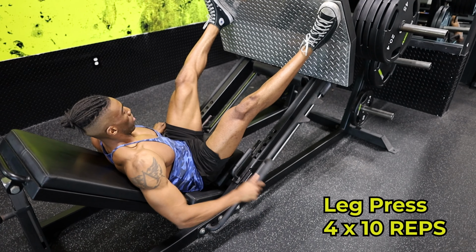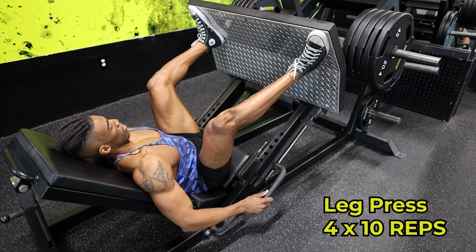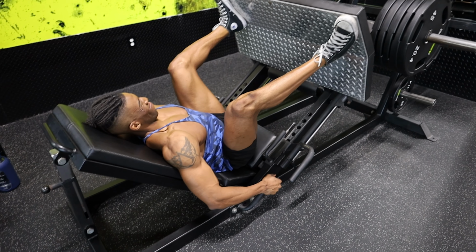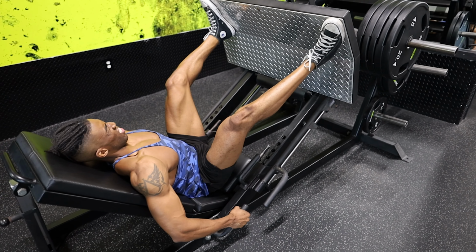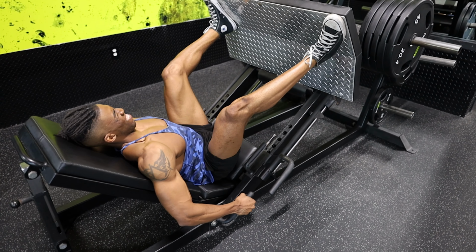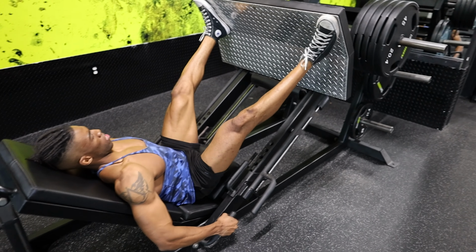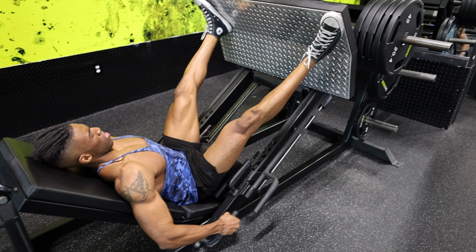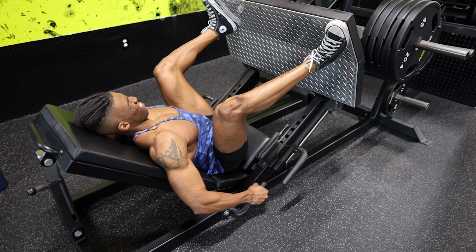All right, so what we're doing is just keeping our feet high and wide on the leg press, and we're still doing that 4-second negative with the time under tension on the negative part of the reps. The higher you target your feet on a leg press, it still works your overall legs, but it'll be more focused on your hamstring. The lower you have it, it's gonna be more focused on your quad. Since we're doing hamstrings today, we're keeping them high and wide.